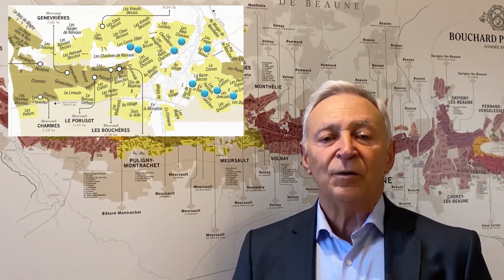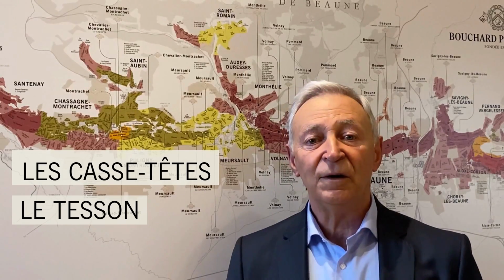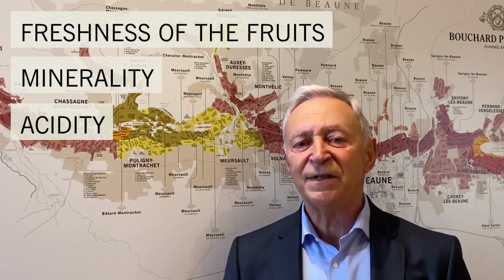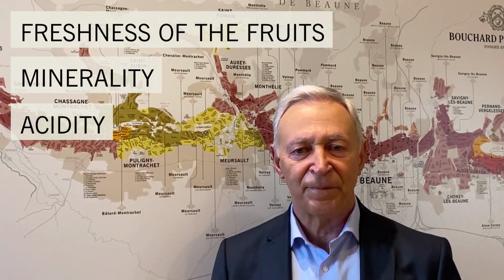Down the Meursault Les Clous, here is the first location with Meursault Casse-Tête and Meursault Tesson. Here we are on the same underground as all the Premier Cru range, but the altitude gives something so interesting. You save the freshness, and you have the minerality but also a very nice acidity.